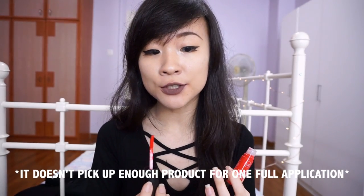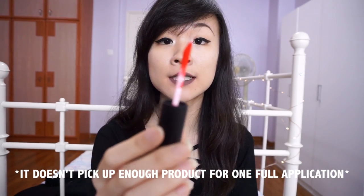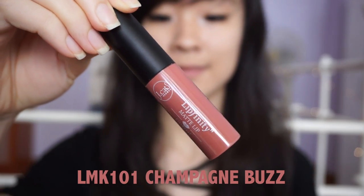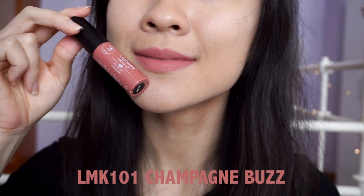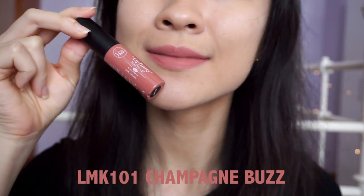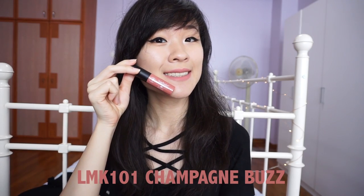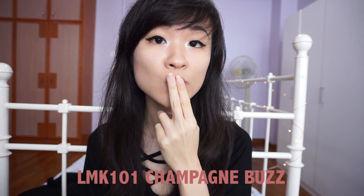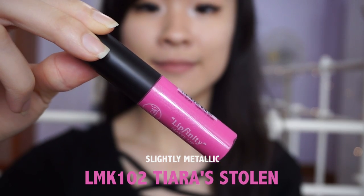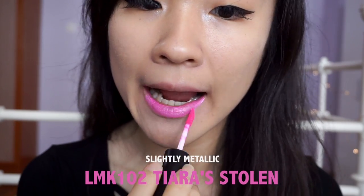And the applicator itself is in this skinny doe foot. So it is kind of easy to use this. You can spread the product evenly along your lips and you can definitely line them and reach for the corners with this pointed tip. Alright, so now for the lip swatches of all 24 shades.